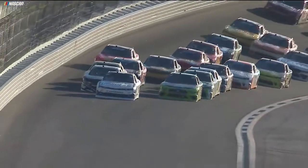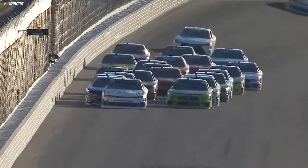Spin both sides. Stay middle. Stay middle. How eventful has the day been for Ryan Truex in that 11?